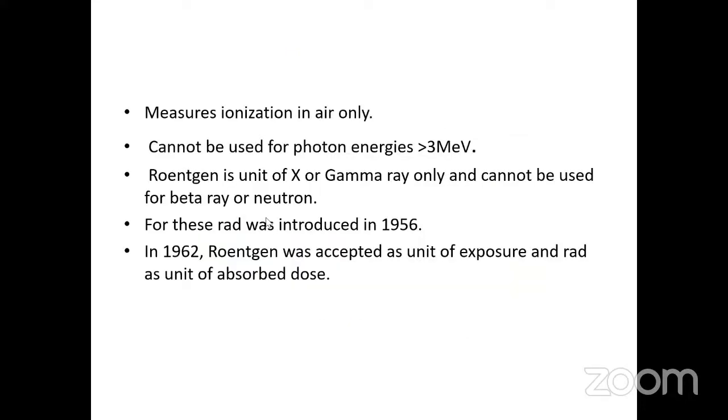So, what is the characteristic of exposure? First of all, it measures ionization in air only. It doesn't measure anything for the medium. So, keep in mind this is only valid for air only, and cannot be used for photon energy greater than 3 MeV because of the increased range of the liberated electrons. So, very difficult to maintain that measurement setup. So, it is valid up to 3 MeV only.